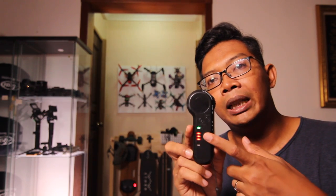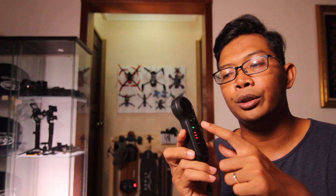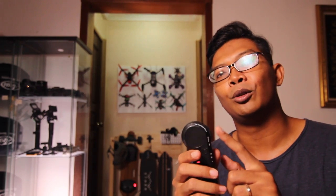Now, the green blinking light is not just telling you that it's connected, but also when you press the reverse button, it changes to red. This is telling you that it's already in reverse mode. There's no need for you to mentally flip the roller wheel here. Forward means throttle on, simple as that.